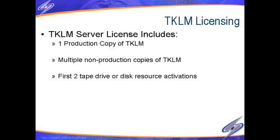The standard-based license includes licenses for one primary or production installation of TKLM, as well as multiple secondary or backup TKLM installations. Most customers choose to have a backup copy of TKLM located on a laptop computer that can be taken to a DR facility for testing. The standard license also includes the first 2 drives for resource activations. Additional licensing is available depending on your current tape hardware and/or network requirements.